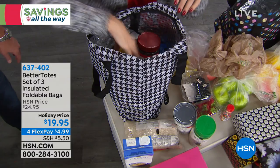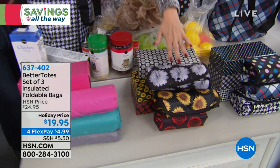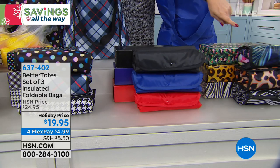Do you want to do colors again just real fast? I know we're almost out of time. But we have the multicolor right here, so that's the really pretty pink and blue and gray. Then we have your floral prints. We also have right here your classic print, so that's the polka dots, the plaids, the beautiful houndstooth. We have your basics, so the black, the blue, the red, and then we also have your animal prints, and that's the one I poured water into, that darling flamingo. That's my brand new favorite.